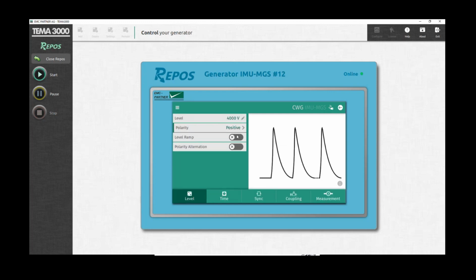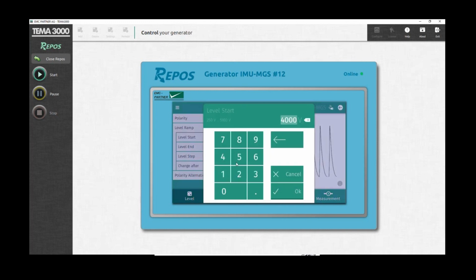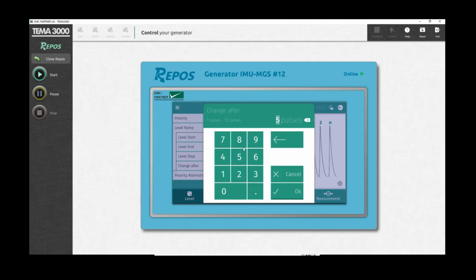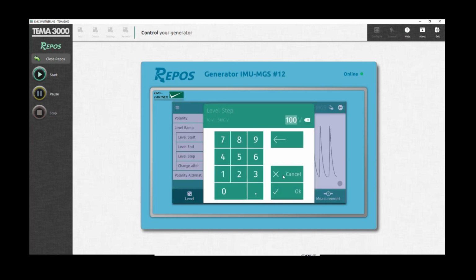And there are some different automation features built into these generators. For instance, you could have a level ramp. So here I can tell the generator to start at a low level, for instance, 500 volts, and to end at a high level of 5,000 volts, and to increment by 100 volts after X number of pulses. So this is all really programmable how you wish. However many pulses you want to initiate before you jump up in test level. The step level can be adjusted as well.